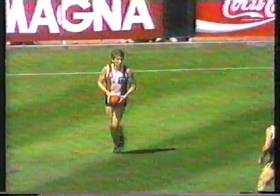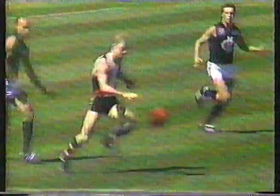Foster it is. He comes up between the legs of Jobling. And some of the disposal's pretty poor, but the target's found. Shine is up towards half forward, and there's the mark from Odgers. He's the one that ran nicely down this members' side and delivered it badly. Good roving. Away goes the Saints, and it's Kane Taylor driving up towards half forward.